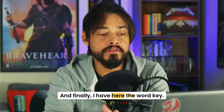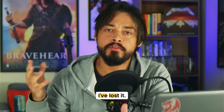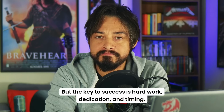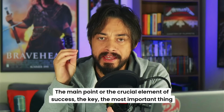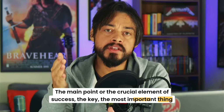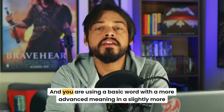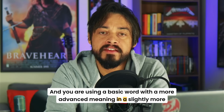And finally, I have here the word key. I can't find my house key or my car key. I've lost it. But the key to success is hard work, dedication, and timing. You see, in this case, the key to success is the main point or the crucial element of success. The key, the most important thing, is hard work, dedication, and timing. Okay? Same word, different context. And you are using a basic word with a more advanced meaning in a slightly more advanced way.